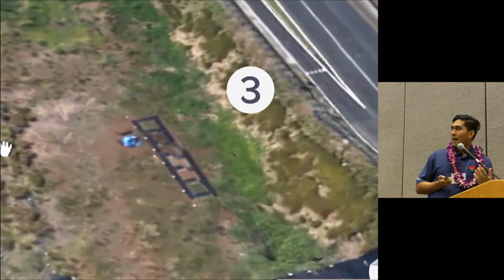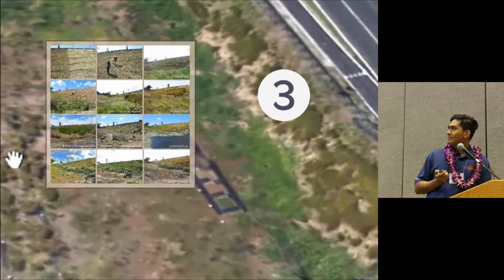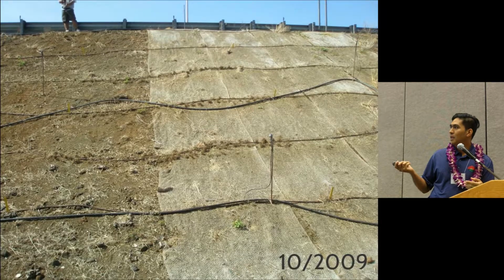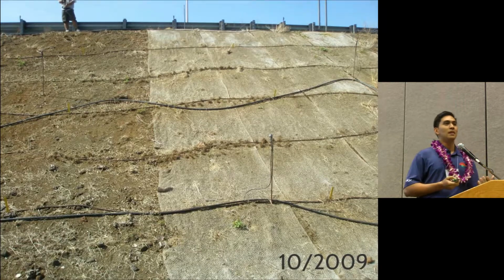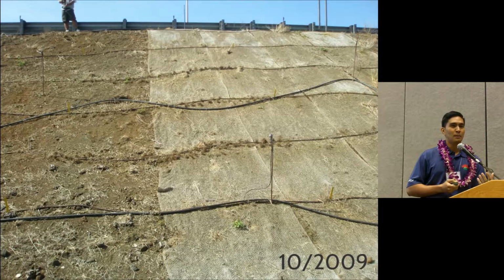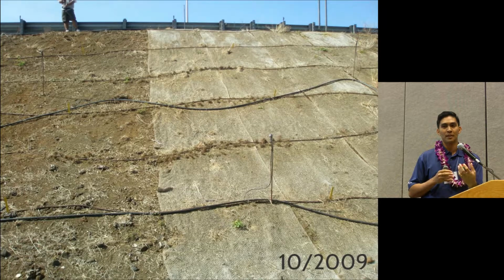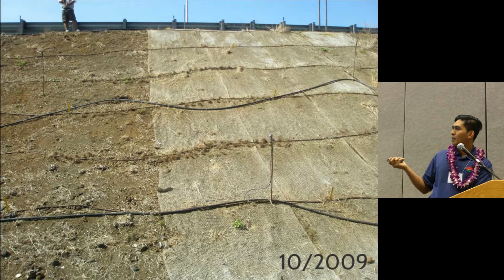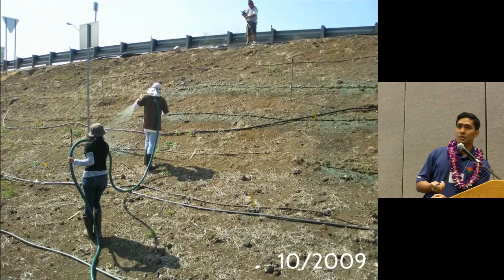And then finally, let's look at the Pili slope area. This area was initially planted with Pili in 2009. We had our drip lines, and at that time we didn't have any pure Pili grass seed, so we had to get Pili grass bales, seed bales. We spread it out in the drip line, and then covered it with hydromulch.